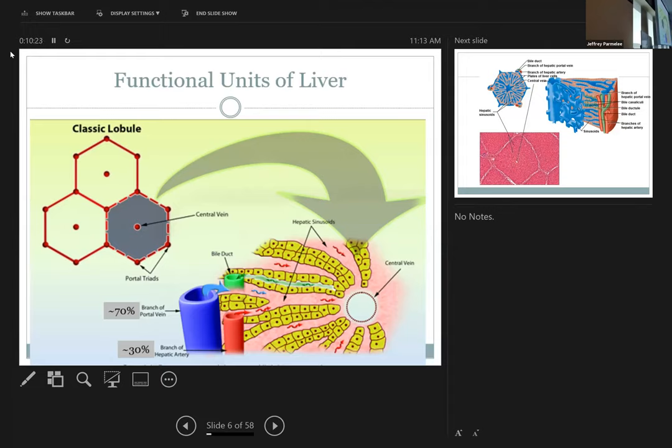So this is the diagram. When I call histology, this is a theory. I mean, it's a hypothesis. We think it's this kind of a system. So I'll tell you what it is, but then there are some alternatives. But this is how we think the liver works.